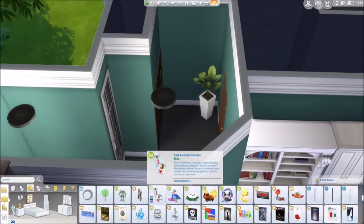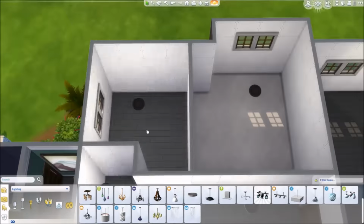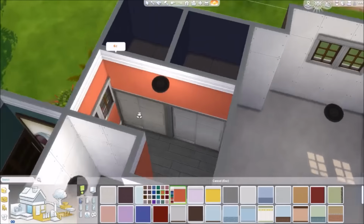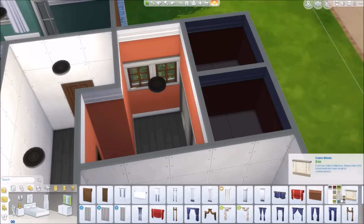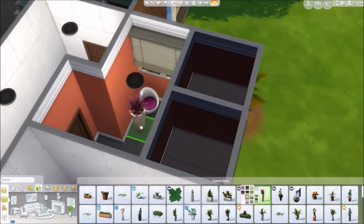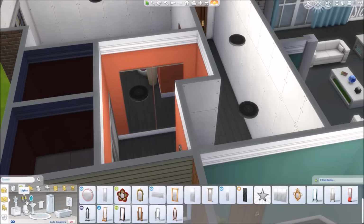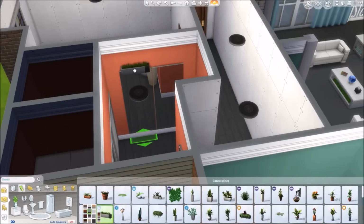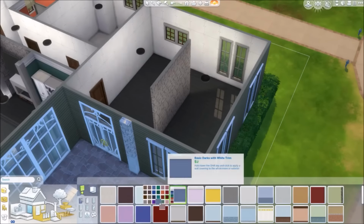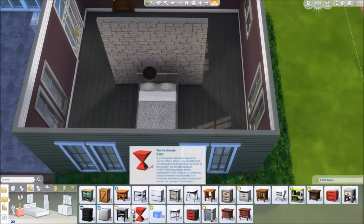And apparently it did record this part. I did not think it recorded this part. This is the master closet. I was totally drawing a blank right there. But yeah, this is the master closet, but I think this part didn't actually save, so I had to go in and redo it, so it might look a little different than it does now. This is the master bedroom. Yeah, I totally had to redo this.